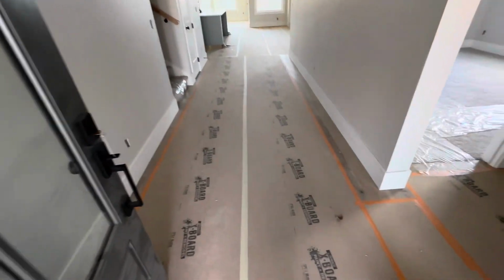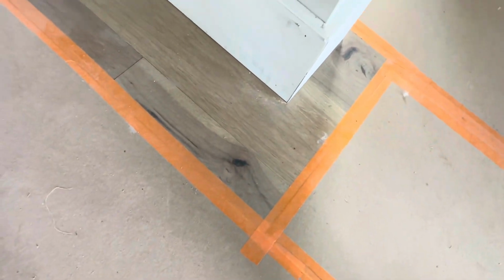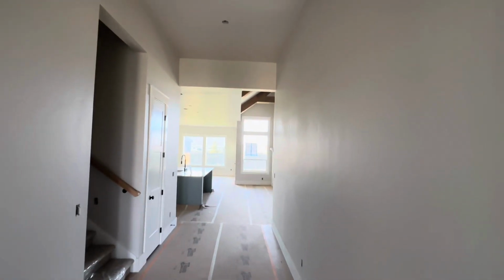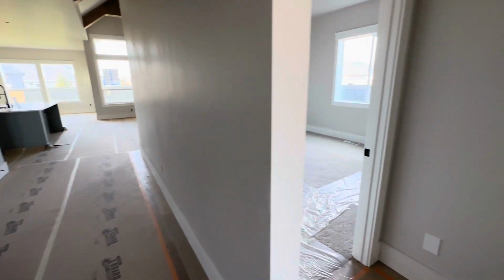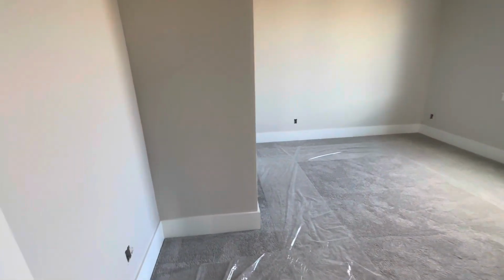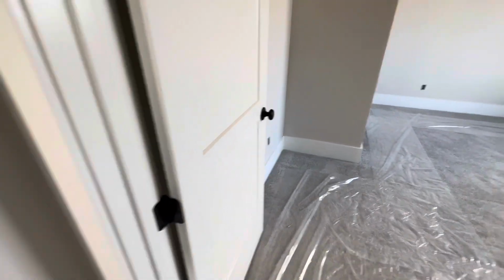The floor's covered, but it's this very neutral color wood here. Vinyl plank, I believe. Soaring ceilings. I think these are about 12 feet high in here. And then right off the front entry, we have bedroom number one. Very spacious. Notice the three panel doors here.